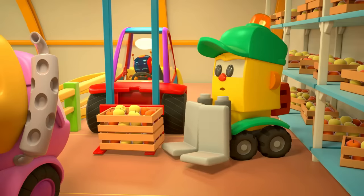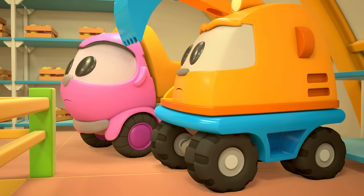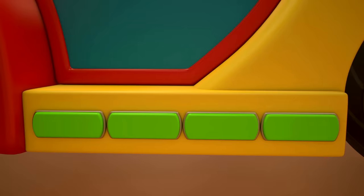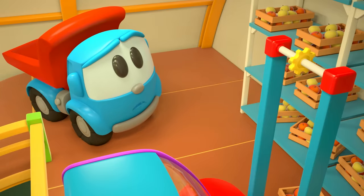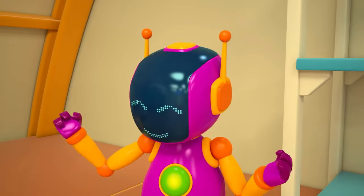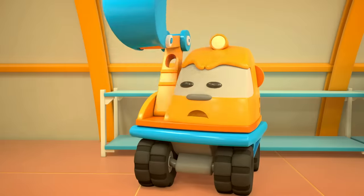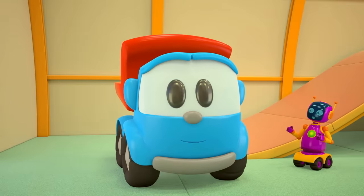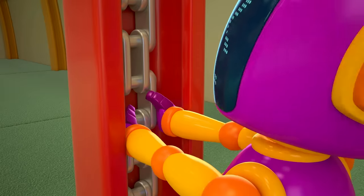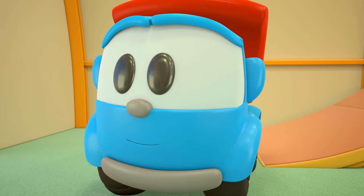But the forks aren't going up. Oh, the battery probably wasn't charged. We charged it up. Look, the lights are green. We've forgotten something. But no one knows what. Do you know, robot? The lift? That's it! The chain. The chain is what lifts and lowers the forks. Robot, no! We'll bring a different one.